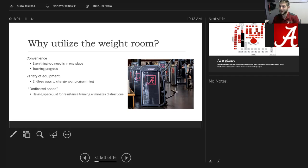Now, for some of you, it might just be that you can do that at home. But I know most people, if they're successful in doing that, it's because they set aside a space in their home that is their dedicated space, where they're in that zone, and they can focus on what they're trying to achieve. If you have a lot of distractions, it's really hard to stay on task. And so for me, the biggest thing about having access to a weight room is being able to get away from distractions.